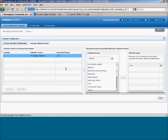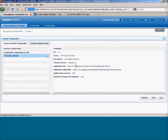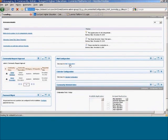Now, as Josh had mentioned earlier, we were able to target Google specifically at, say, the student group. This is a dynamic group that defines all students within the system, based on their person properties that are available from the directory server. By defining the student group, we can associate all students with the Google Calendar service. We could also create a secondary service for Exchange and associate all employees or faculty to the Exchange service. These two calendar configuration services would run in parallel and be accessible based upon your particular role in the institution. So we have very similar functionality in the mail configuration.